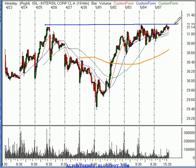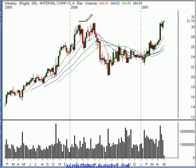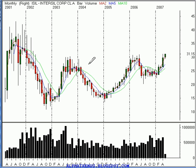So I'd like to purchase the stock above $31.10. Excuse me, $31.20. And initially I'd say a stop goes down at $30.95. So that's only 25 cents of risk on this stock. And looking at a weekly time frame, you can see that we're at multiple year highs here. And in fact, when we look at the monthly time frame, you can see this level has been very important here, and I think the stock can make it up to at least $32.50.